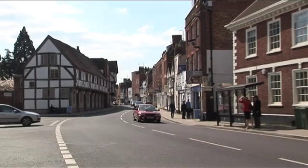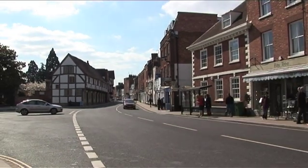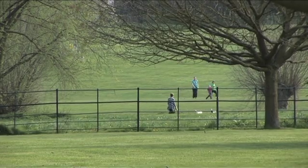Tewkesbury was one of 150 towns that bid for money to become a healthy town here in the UK. That means we're developing projects that are around food and nutrition, physical activity and improving the environment. We know that obesity is an out of control problem here in the UK.